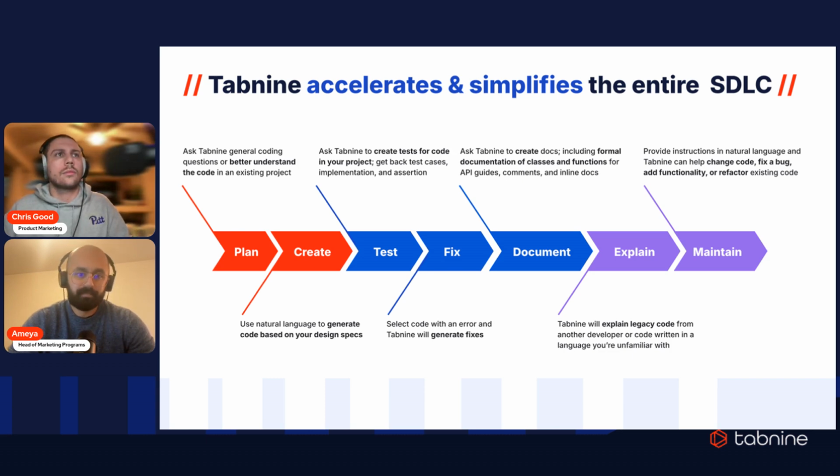Moving on to fixing code, something that might take you hours if it's a more complex fix, or just a couple minutes if it's something simpler that you can identify immediately. Tabnine's fix code agent will instantly fix any bugs and problems with your code.